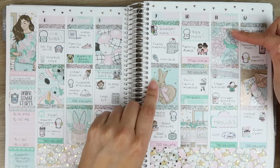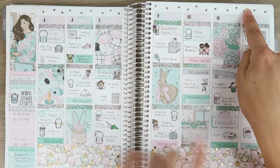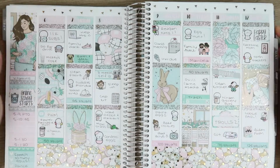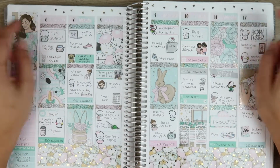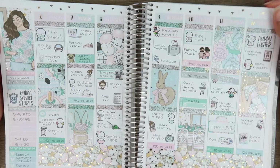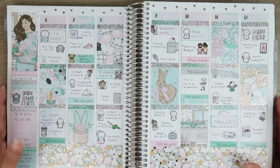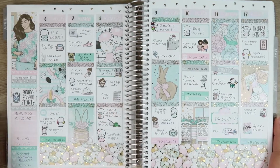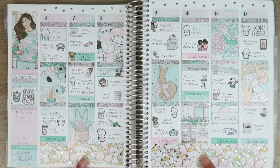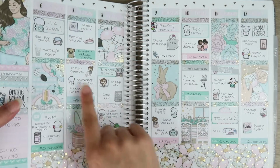Those are from Simply Watercolor Co. The bows at the top are from Simply Watercolor Co. These numbers, I think they're from my friend Bailey. She doesn't have a shop, but she does know how to foil, and so she sent those to me a long time ago. The bottom washi, I think it's from Sadie Stickers. I can't recall 100%, but I think it's Sadie Stickers. And then there's these corners. I don't know if you can see.